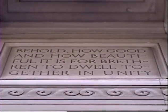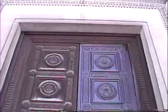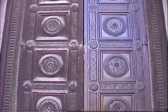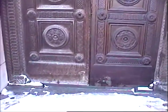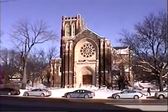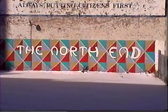Behold how good and how beautiful it is for brethren to... I can't read that fast. I should rewind it. Look at the doors. Yeah, you can hear the columns. There's a good row of churches right along this stretch of Woodward Avenue. There's like at least a dozen, if not more.